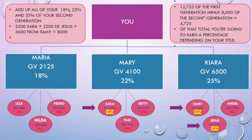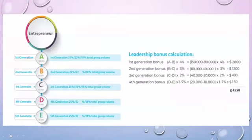So 12,725 of the first gen minus 8,000 of the second gen leaves you with 4,725. Of that, you are going to earn a percentage depending upon the title that you are at. You see this in our book that explains the compensation plan. I want to just show you this part and then I'll answer all your questions. But what I just showed you before is actually how you create that.